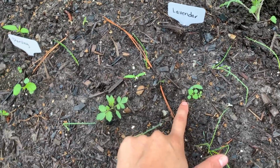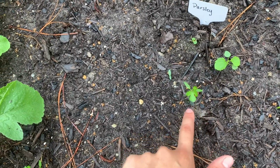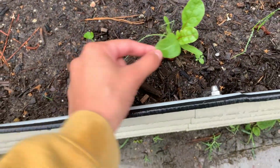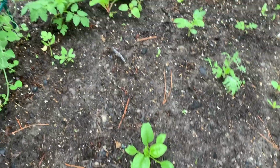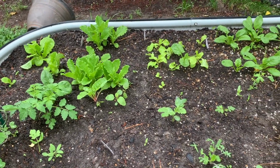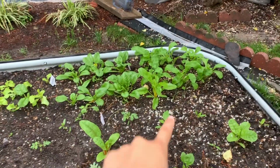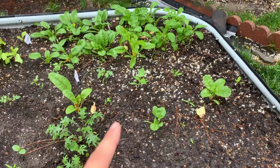I think this is a strawberry, but we have more parsley and stuff over here. We have a chard growing right here, like literally right next to an onion. We have more tomatoes growing over there in the lettuce bed. We have spinach in the lettuce. We have beets in our arugula. We have a pepper right here. So, word of advice, just be careful.